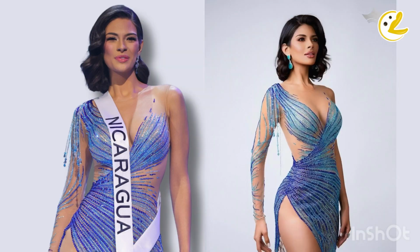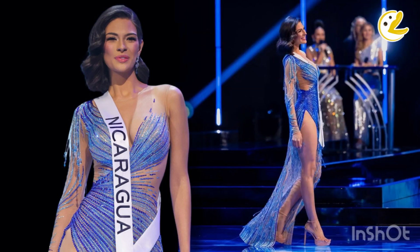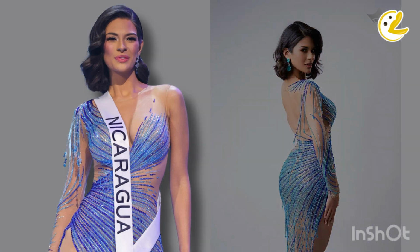This to me is another example of a pageant gown made to specifically enhance the candidate's physical strengths, and in Miss Nicaragua's case, it was her face, her amazing body, and her impressive walk. This was made to work for her, and I love that this shade of blue looked very awesome on her. Her overall styling was impeccable, and she definitely is one of the candidates who gave a solid performance.